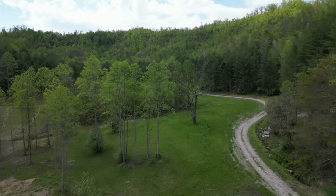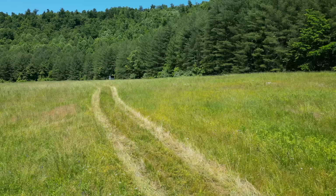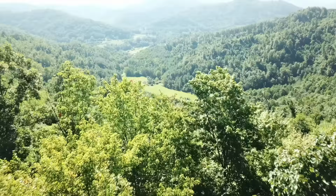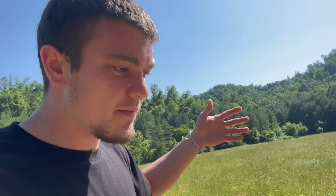A little while back, we bought this 200 acres and our plan is to turn it into the ultimate hunting land. We have 20 acres of field and the surrounding 180 is nothing but trees. Whenever we first got it, those trees were super thick, grown up, and had no trails in them at all. The field had been cut for hay every year, but never really planted in anything special for the wildlife.